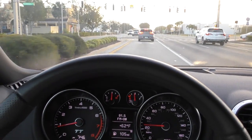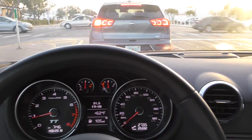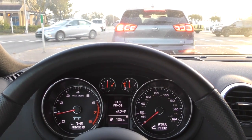2009 Audi TT S-Line, one owner, 25,000 miles, brilliant red, black leather, optional suspension, optional nav, just a lovely car all around. This thing's a real sweetheart.